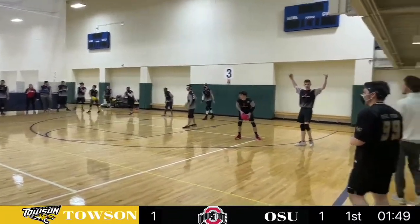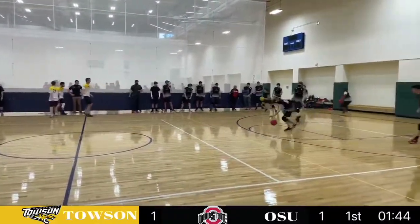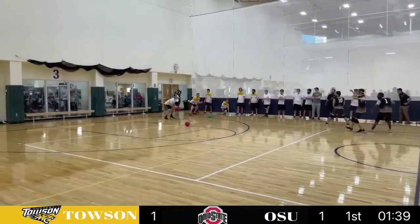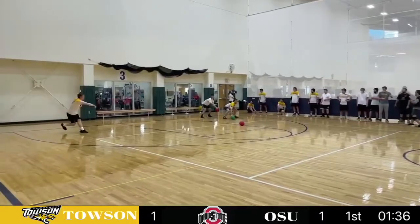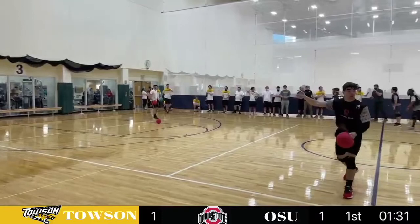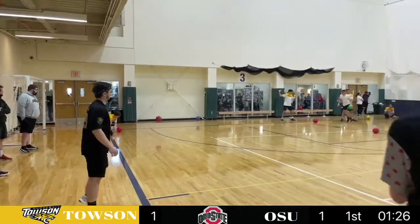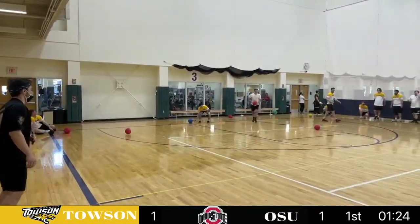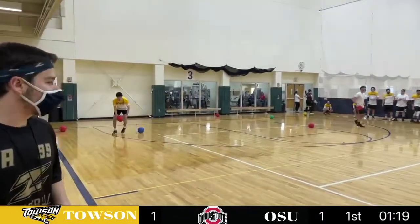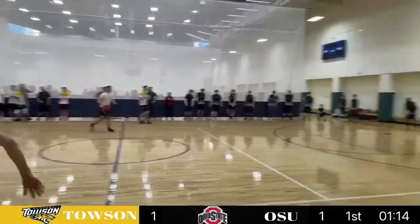And now it's only a matter of time if they cannot make the adjustments. And unfortunately, it's about to happen, y'all. It's about to happen. Three players left for Towson, more than six for the Ohio State University, and now they're smelling blood, and now they're ready to pounce. Somebody made a catch for Towson. Three players left for Towson. Exactly six players left for the Ohio State University.